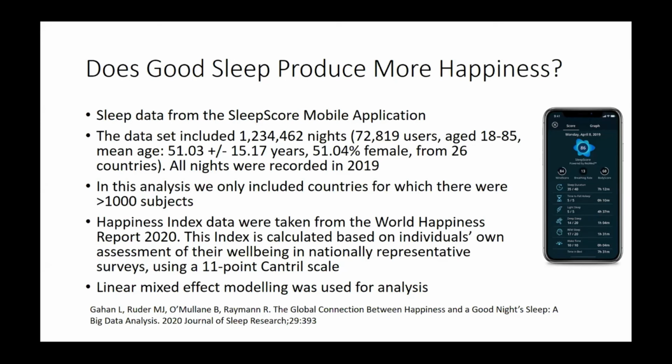And then let's finish, as far as the studies that we'll discuss are concerned, with this one. Does good sleep produce more happiness? Of course, I would like to think that that is the case, but let's look at that. So this used the Sleep Score mobile application. Data set looked at over 1.2 million nights and 72,000 users from 26 countries. It was a pretty good split between male and female. The mean age was 51. And we only looked at countries where there were at least 1,000 subjects involved.